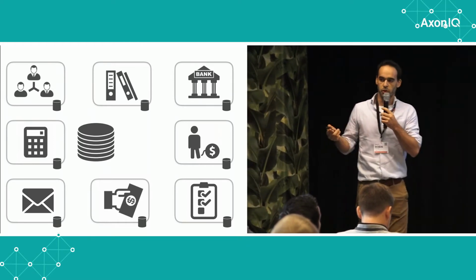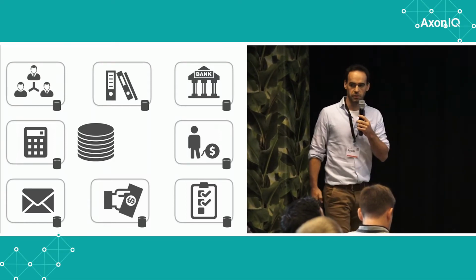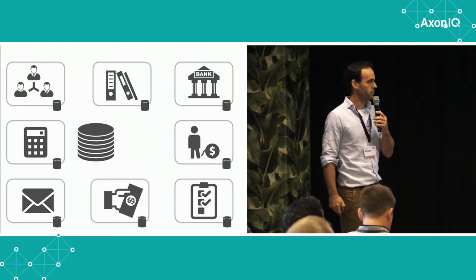Imagine you have to communicate to the family that an extra child is added. The communication service picks it up, it sends out the letter, and again, it's stored into the event store.